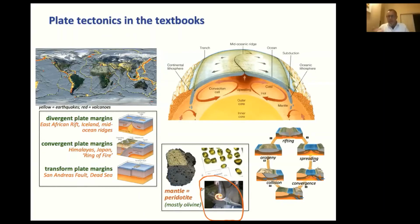When it's at about 1300 degrees, the mantle of this rock called peridotite is predominantly olivine. The gem version of olivine is called peridot, hence the rock is called peridotite, and that is the most common rock on Earth, as it makes up the whole of the mantle.